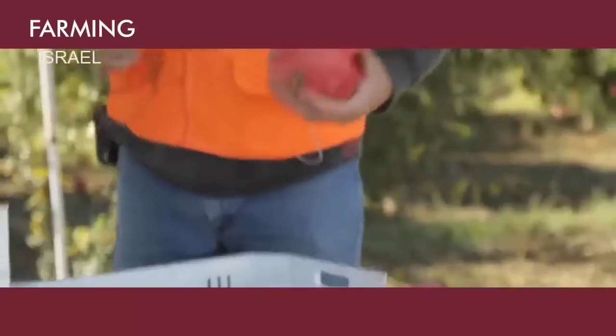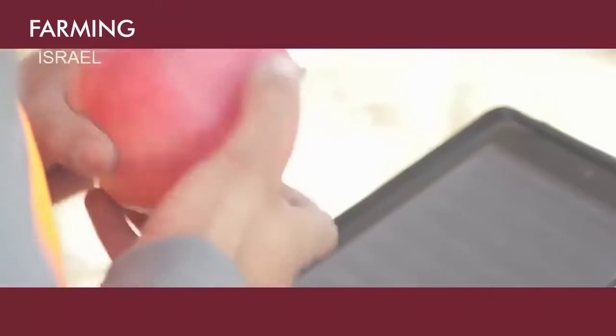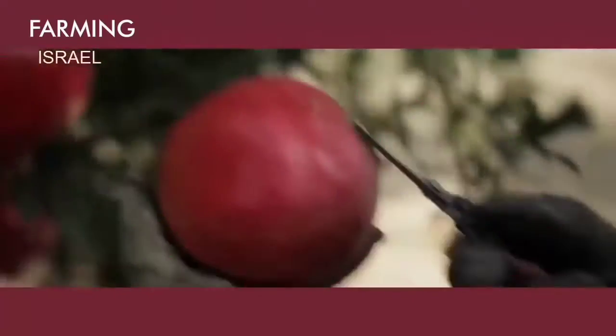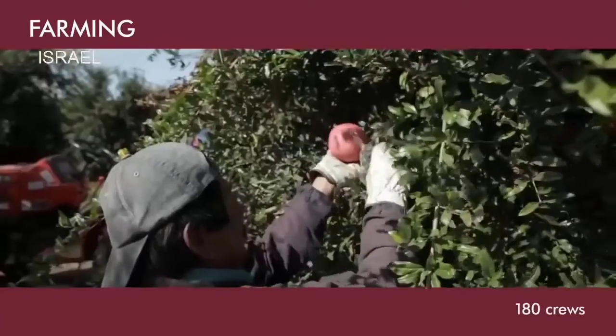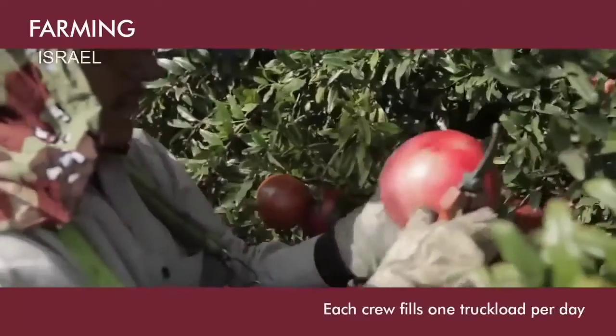Percentage will be sold as fresh fruit, juice, or arils. Workers handpick fresh quality pomegranates first. Fruit that will become juice or arils is picked after that. Around 180 crews pick during peak weeks, and each crew can harvest about one truckload per day.